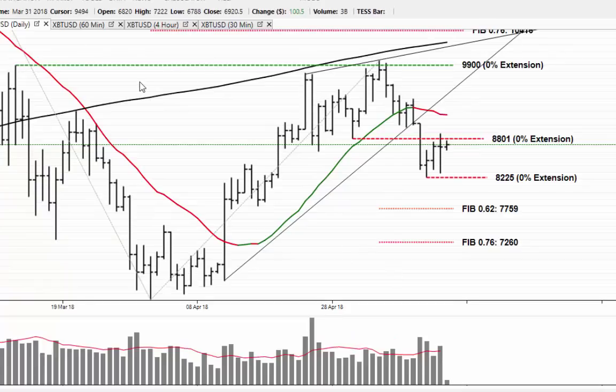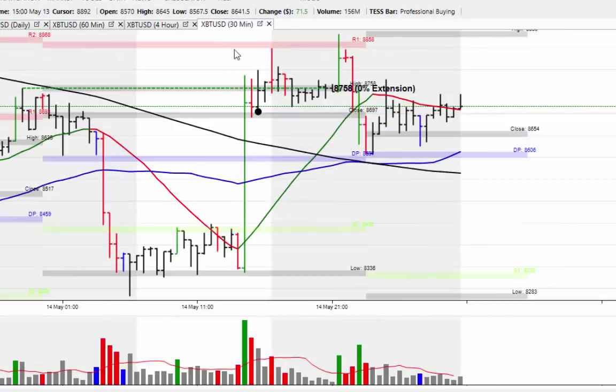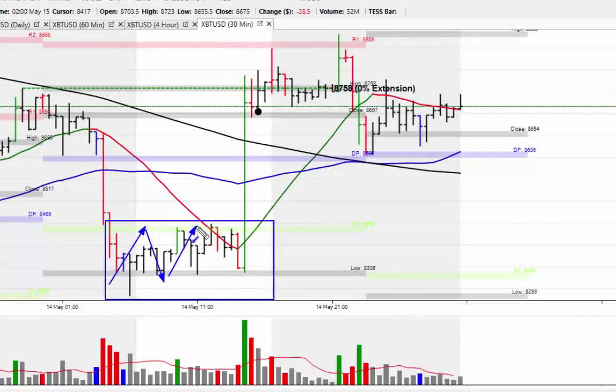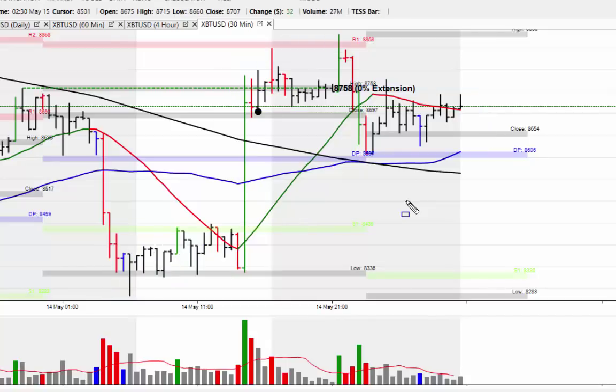Yesterday in Bitcoin, the market just doing what it did on Saturday, just shooting straight up after trading sideways. It was trading between the two pivots here. Just look at this on the 30-minute, you can see it just spent the whole morning just trading up and down inside of these pivots before the market then blasted out and then became really quite sideways again, and has been on the overnight as well.